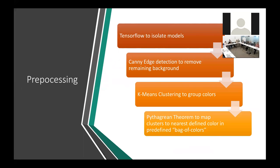Pre-processing the data was a big chunk of the project. I first used TensorFlow, and I used a pre-trained model. I didn't develop my own model to isolate the models. I used a process called Canny edge detection to remove the remaining background pieces. I used k-means clustering to group colors so that I would have fewer RGB values in the image, so that I could make comparisons.